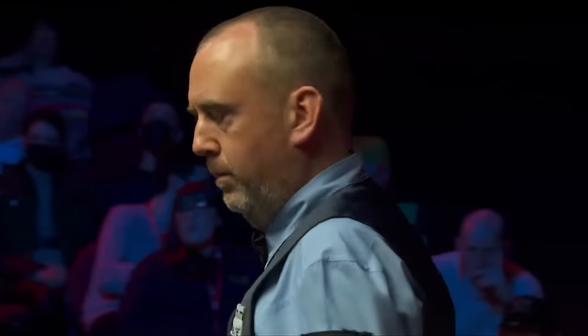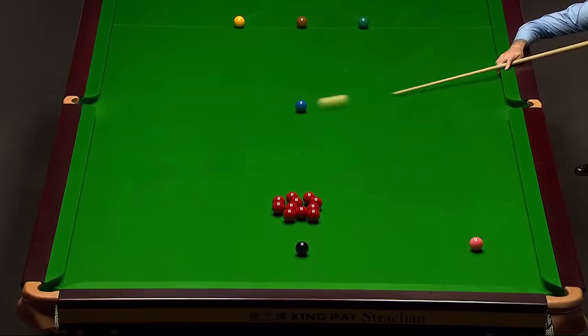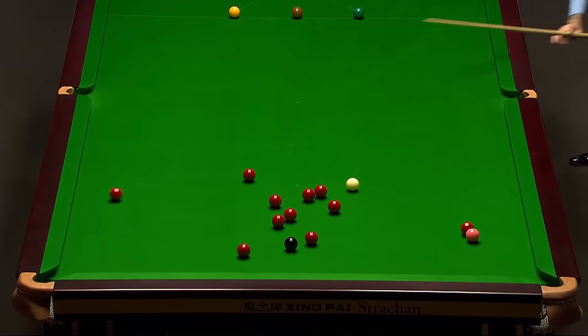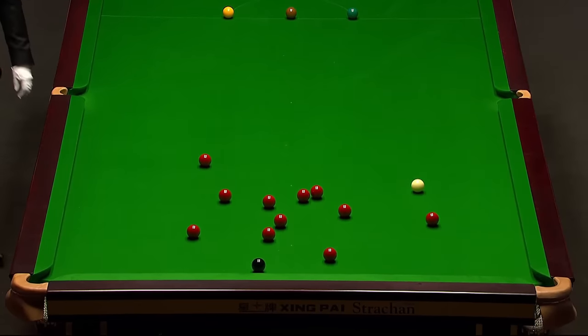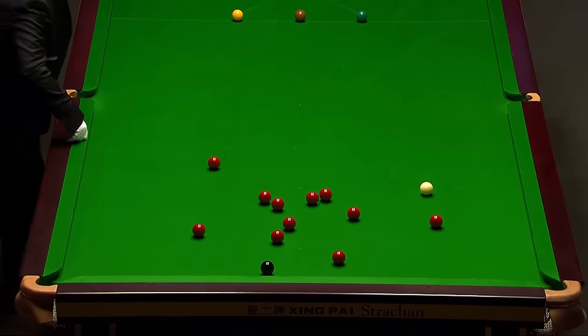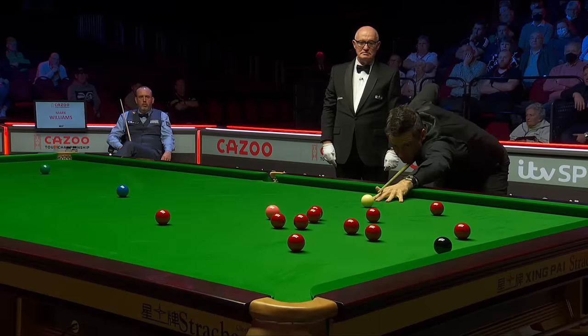Ronnie O'Sullivan, that six could not have been hit any better. Absolutely plumb. Wow. He's cursed there. That could stop him in his tracks. It was awfully cruel.